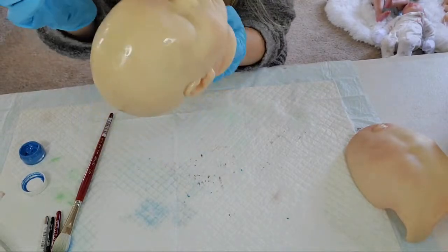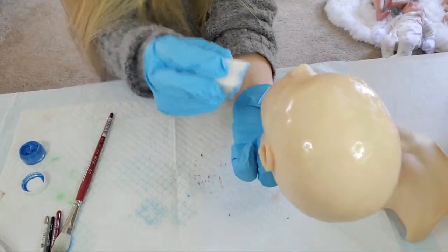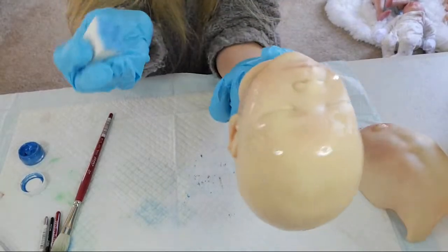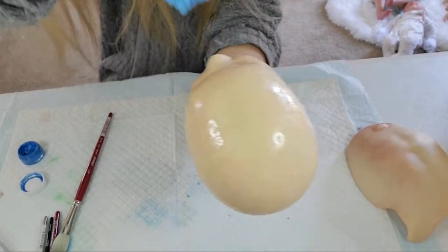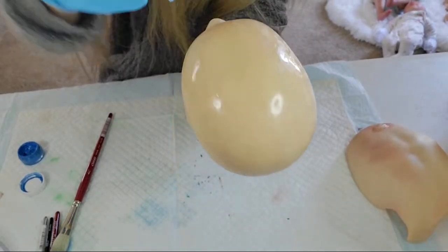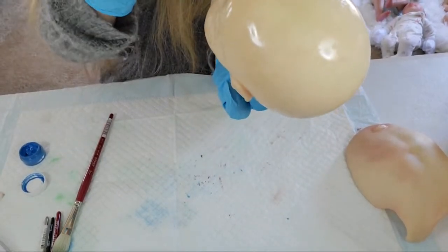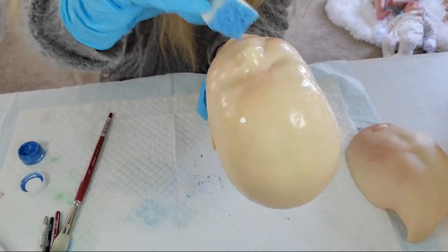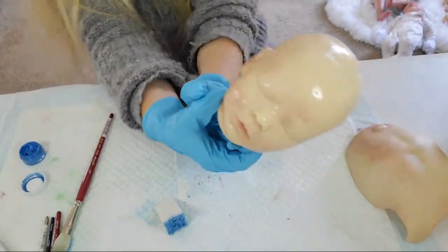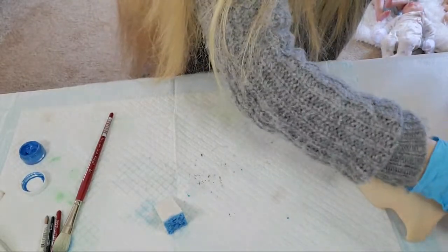Get those ears. All right, let's see. Definitely the cheeks. And voila, look at that. That was the painting layer. That's all you have to do. That goes by so fast, which is good.